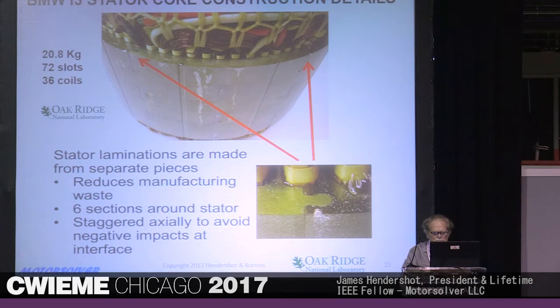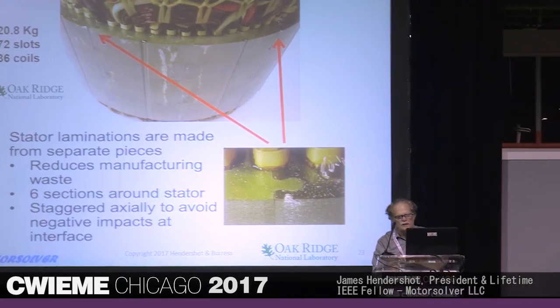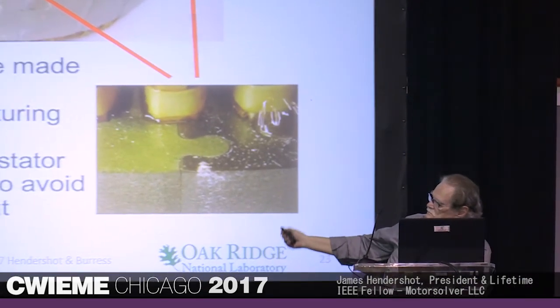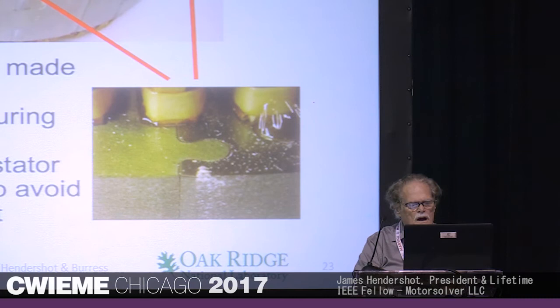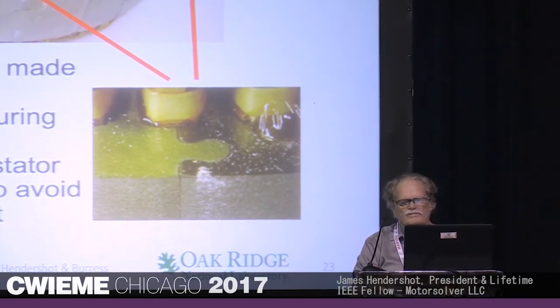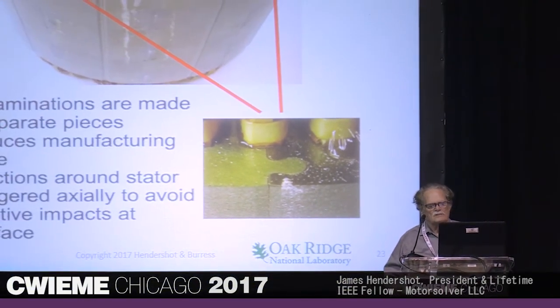Anyway, all right, so I want to show you this picture here. You see the lower right-hand corner? Do you see that? What is that? I don't know. It looks like a jigsaw puzzle. Male and female jigsaw puzzle. That's how these sections are nested together. And you could see now the weld. See the weld bead? You see it? Right in the middle there. So there's six sections.